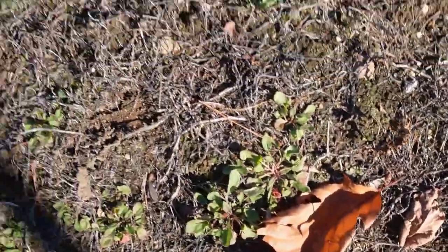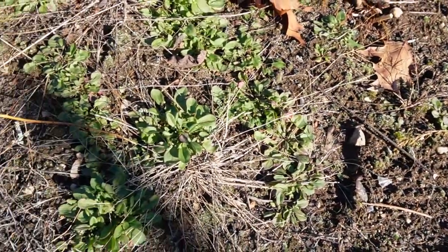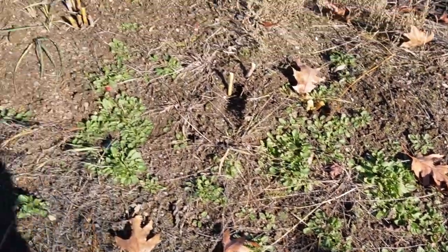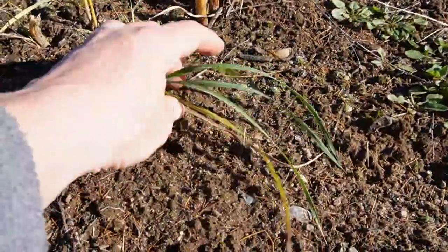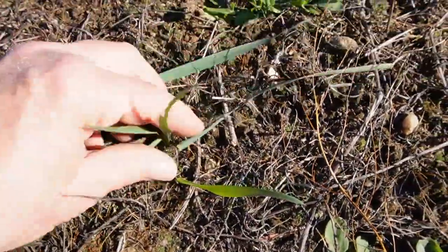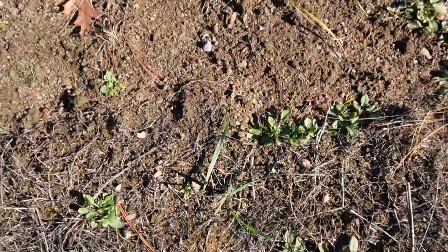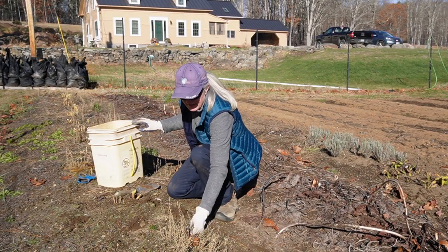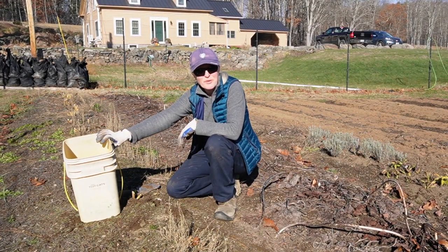As you can see, it's in here and in here. It just spreads viciously if you allow it to. So that's what I'm going to occupy myself with for the next few hours. Also, some of this runner grass has started to infiltrate back into this row, so I've got to dig this out as well. I'm going to be here a while.